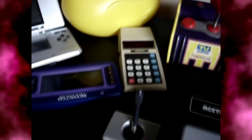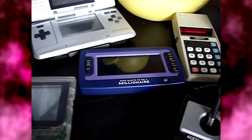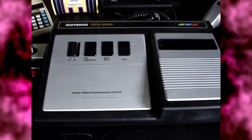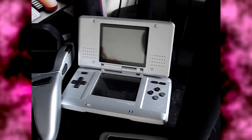A Nintendo DS, a Duck Cup, a Commodore calculator about 1975, Who Wants to Be a Millionaire, a Game Boy Pocket, Ace-Tronic MPU 1000 from 1977, an Atari Flashback, an 8-bit foot pedal, a Woolworths Space Invader machine, a Nintendo DS, an ancient gambling type thing.